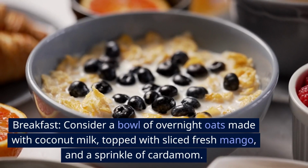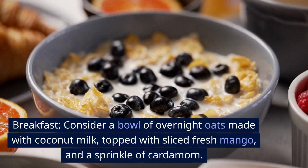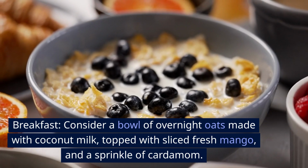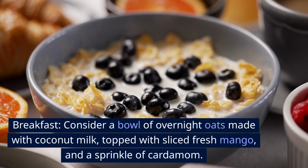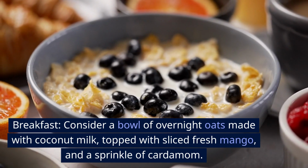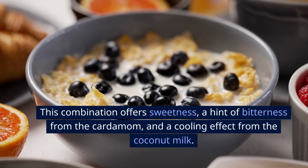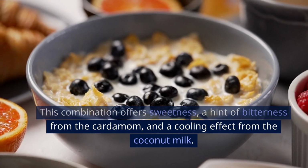Breakfast. Consider a bowl of overnight oats made with coconut milk, topped with sliced fresh mango and a sprinkle of cardamom. It doesn't have to be overnight oats. You can use instant also. But in Ayurveda, it is sometimes recommended to soak the oats overnight. This combination offers sweetness, a hint of bitterness from the cardamom, and a cooling effect from the coconut milk.